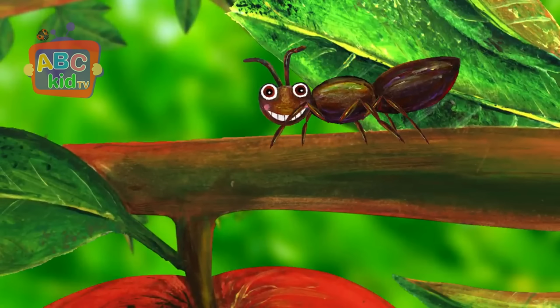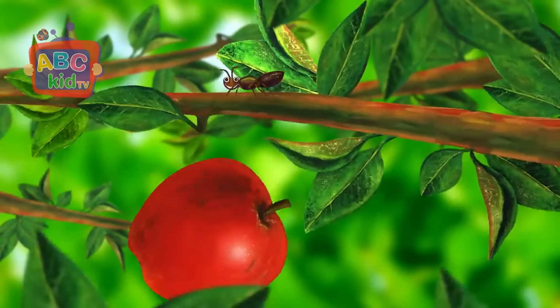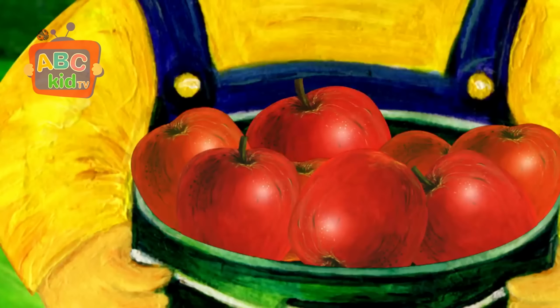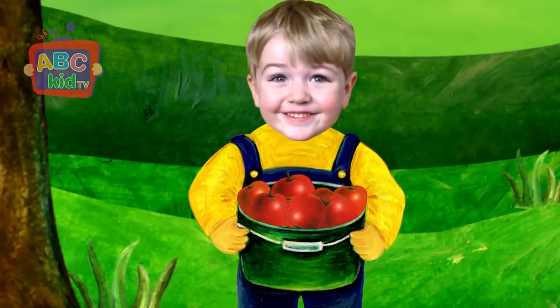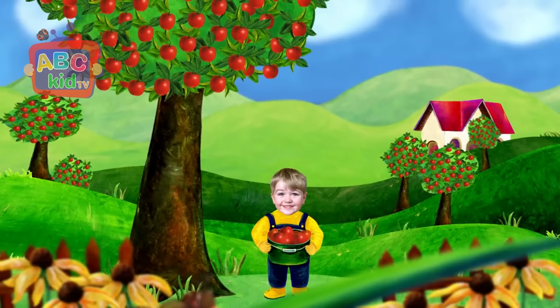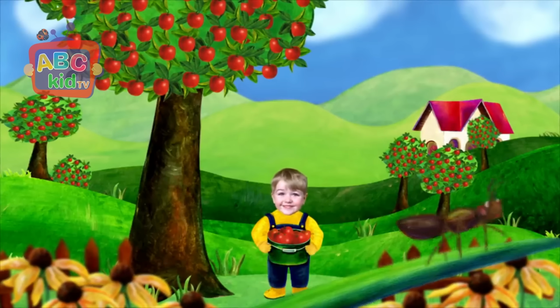Uh-oh. What is the ant going to do now? It's jumping on the tree. Stop or the apple will fall. Oh no, the apple is falling. Oh, somebody caught the apple. Who has the apple now? Hey, look, that's me. I have the apple now. Bye-bye, Mr. Ant.